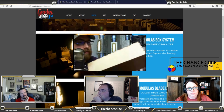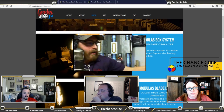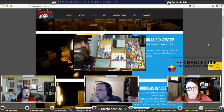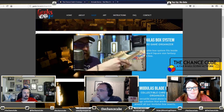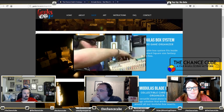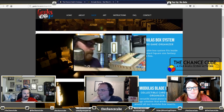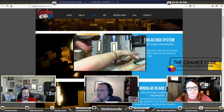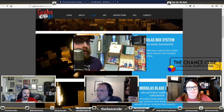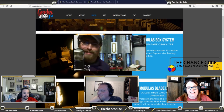And if I can do this one-handed without dropping things here. That is the inside dimensions of a Fantasy Flight board game box, and all of our inserts drop into here. So, as a whiz-bang cool demonstration, if I can pull this off, roll my dice back, this slots into our system, and as you can see, the dice tower just neatly fits inside, all engineered to work together mathematically.